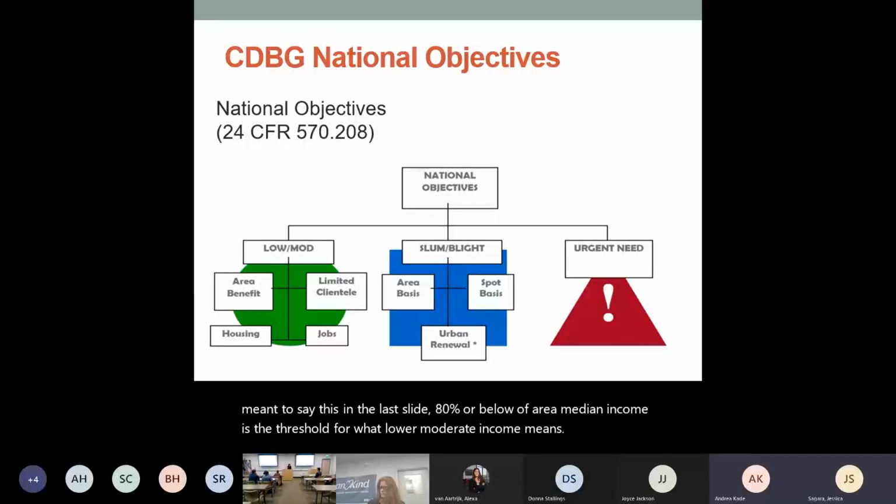So the second national objective is the elimination of slums and blight. This one I will say hasn't been used very recently in Chesterfield. It really is used when it's not necessarily a low or moderate income area, but an area in the county that maybe needs some extra revitalization due to some blight, and you can utilize the funding in this way to address the blight and revitalization needs.